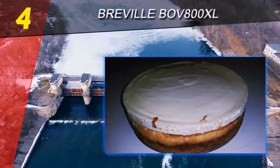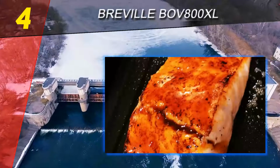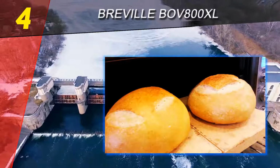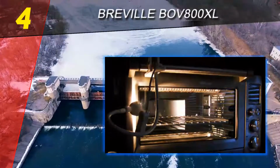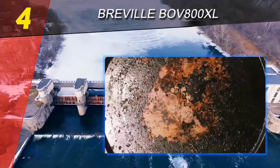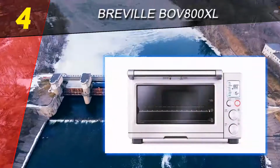Coming in at number 4 on our list, Breville BOV 800XL. With 4,734 customer reviews and a 4.4 out of 5 star rating, the Breville BOV 800XL Smart Oven is currently the best rated toaster oven on Amazon. Like Breville's Smart Oven Pro model, the device is a bit on the expensive side, but if you don't mind paying for quality, it won't let you down.